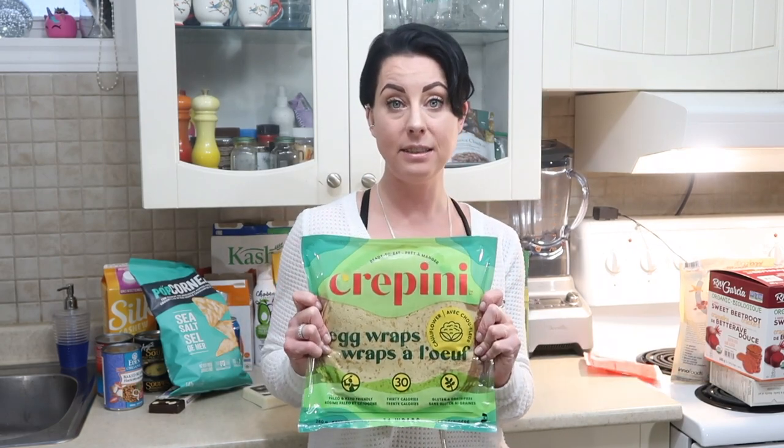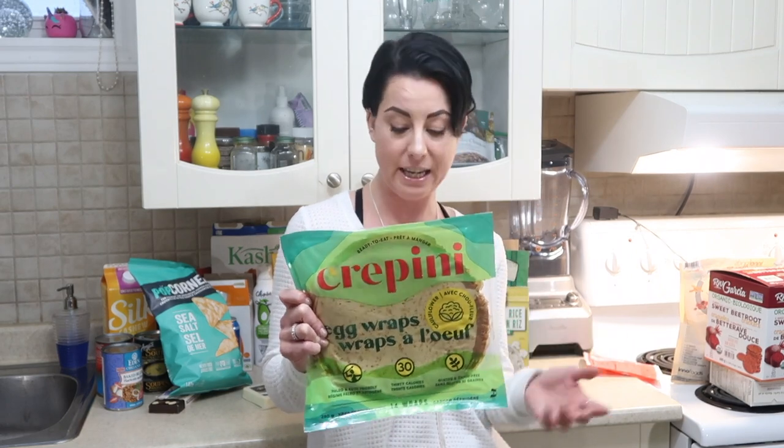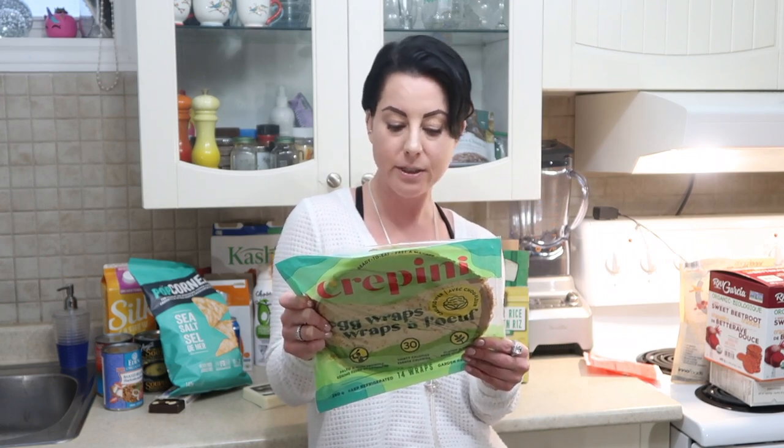Crepinis. These things are a gift from God. I was so stoked to find them. They're just made with eggs. There's no BS in here. Eggs, cauliflower, sea salt, olive oil, some spices.